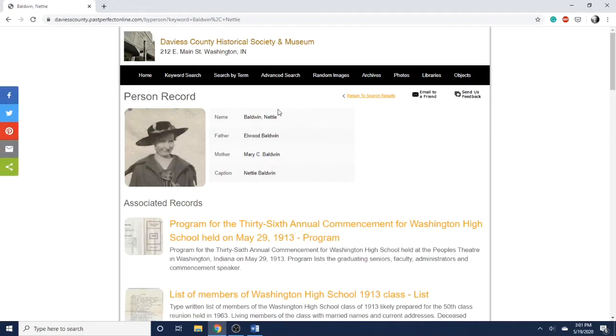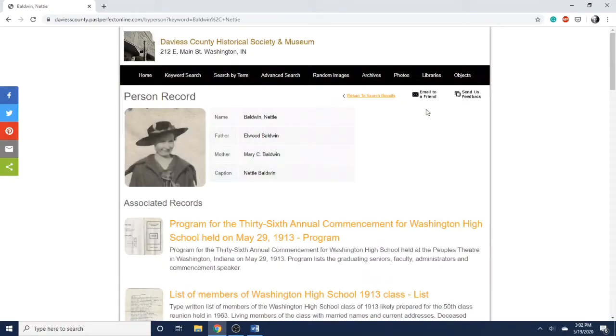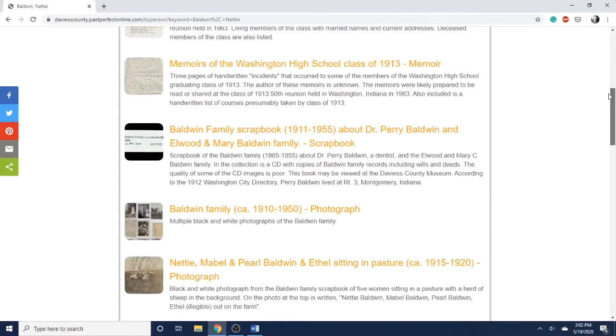Again, there we have a picture of Nettie. And I'm very fond of this picture because Nettie has this rather mischievous smile on her face, and she seems to be having a good time. Again, we know that Nettie was the daughter of Elwood and Mary C. Baldwin, but you can see that we don't have any of the other details about her: when she was born, when she may have passed away, whether she was married or whether she had children.